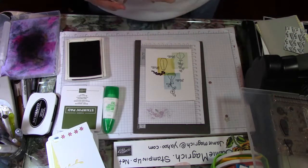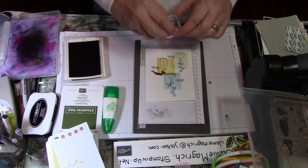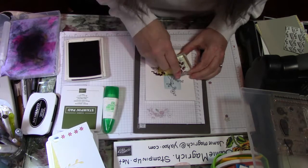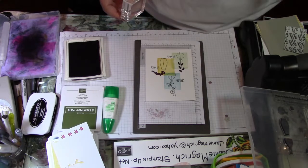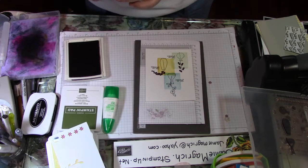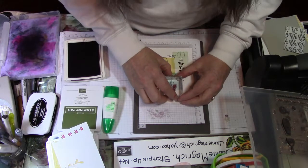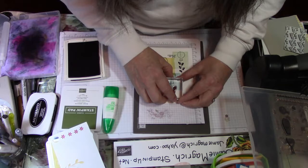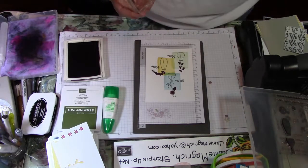Let's do this one next. Ink it up lightly, light taps, line it up, and set it down. Perfect, that one came out good this time. Last time I was not so lined up. Okay, and then the poppies, they go this way, ink it up, light tap so I don't get the sides, line them up, set it down. Awesome. Alright, now we're going to do the green.